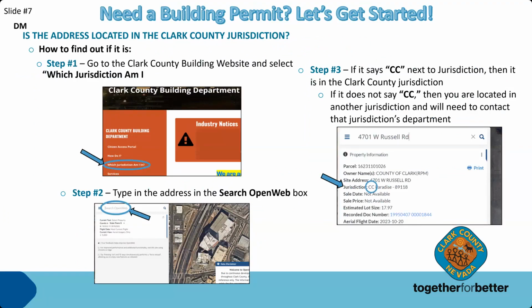To verify if Clark County is the correct permitting agency, you'll want to verify the jurisdiction the property is located in. On the building department webpage, above services, you'll select which jurisdiction am I in. Then type in the parcel number or the address in the open web search box. If the jurisdiction has CC next to it, that stands for Clark County. If the jurisdiction reads Las Vegas or Henderson, you'll want to contact their building department for permitting information.